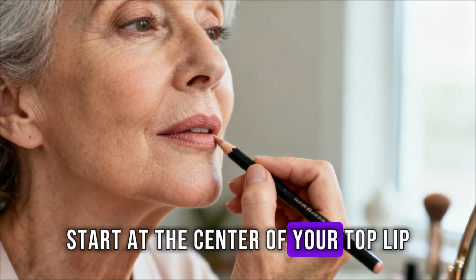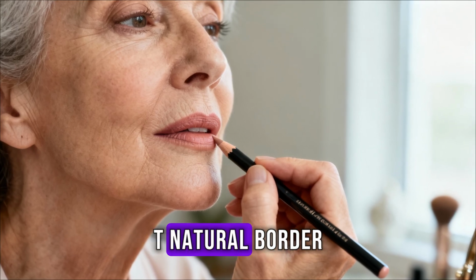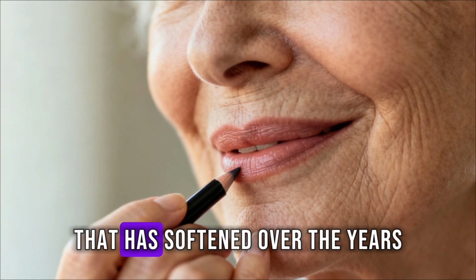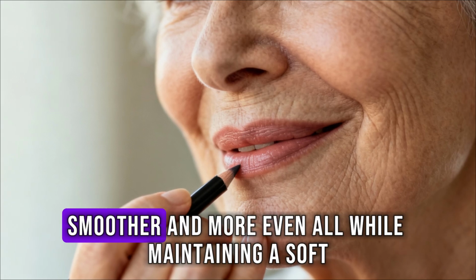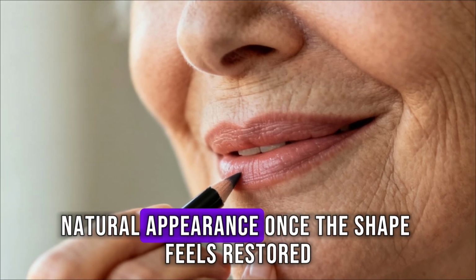Start at the center of your top lip and make tiny strokes along the natural border. Avoid pressing too hard or creating long lines. You are simply giving back a shape that has softened over the years. Repeat the same light strokes on the bottom lip and blend inward with your fingertip. Your lips will look fuller, smoother, and more even, all while maintaining a soft, natural appearance.